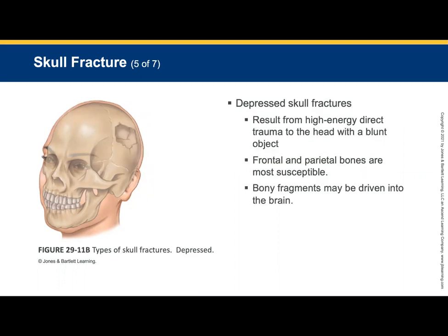Now here, a depressed skull fracture, you're going to notice this when you do your assessment and you feel this. This right here is going to be a deformity, an indention. This results from a high-speed traumatic injury with a blunt object, probably a baseball bat. The frontal and parietal bones of the skull are most susceptible. Bony fragments may be driven into the brain, resulting in injury. So a little section right here may actually have penetrated the brain and caused issues there. That's possibly going to create a deficit. Obviously, they're going to have surgery, and they're going to have to go to a trauma hospital to have that.